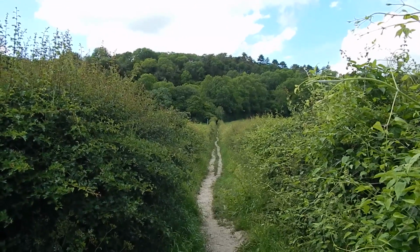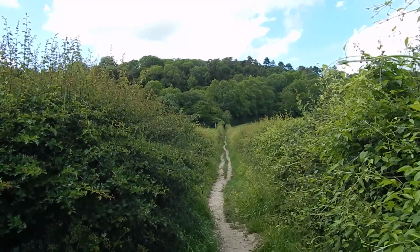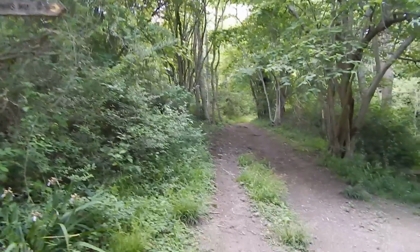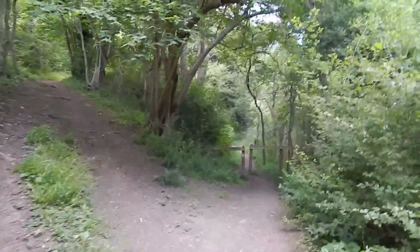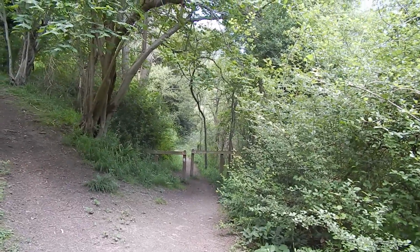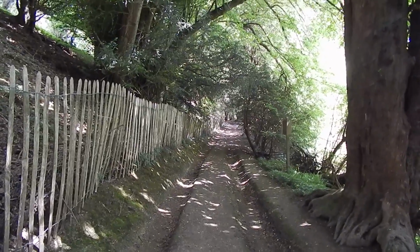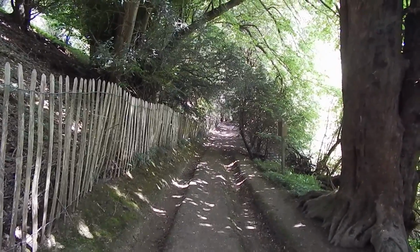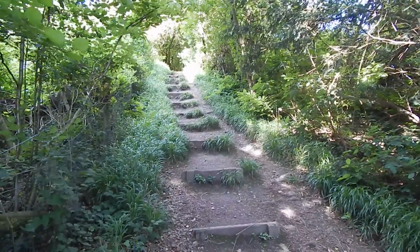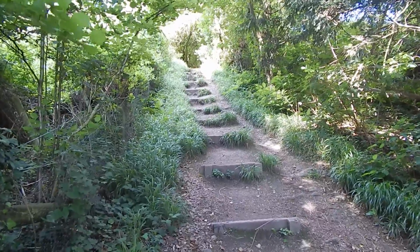There's the enclosed path heading towards Dorcoombe Wood. This is part of North Downs Way as well as Pilgrims Way. We now turn right through those barriers, still following North Downs Way as well as Pilgrims Way. The path joins this rutty track known as Buckland Lane, where the walk turns right. Pilgrims Way now turns left up these steps.